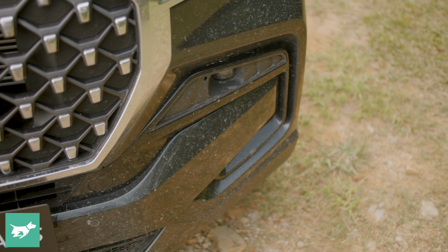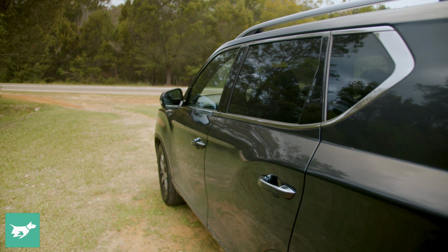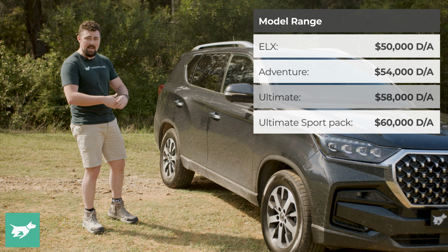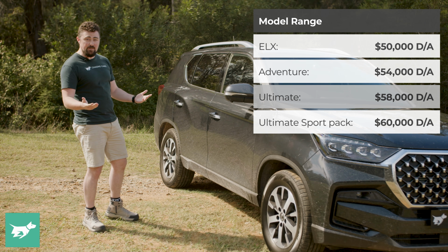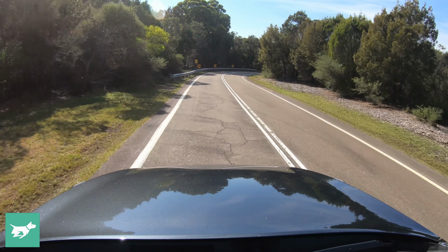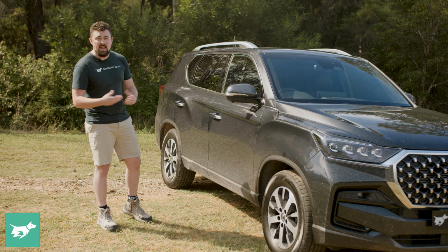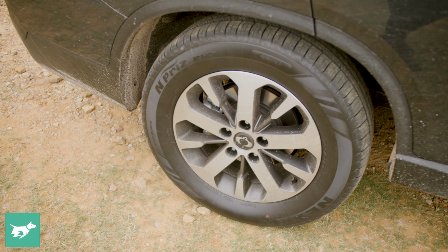Now, for 2024, the Rexton range has been given a bit of a spruce up. Namely, the big change is that it's gone from 2 grades to 3 grades. The starting one is the ELX. That starts at about $50,000 drive away. Now we've got the Adventure, that's $54,000 drive away, and this is the Ultimate. So this is $58,000 drive away, and on top of this, you can also go for a Sport Pack, that's an extra $2,000, and for that you can get some 20-inch wheels over these 18s and some darker accents around the car.